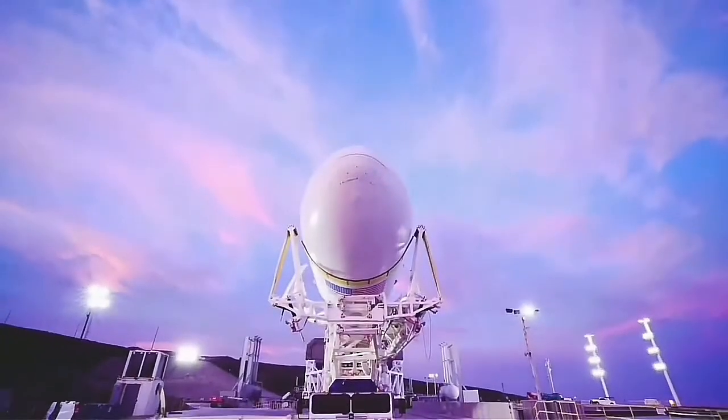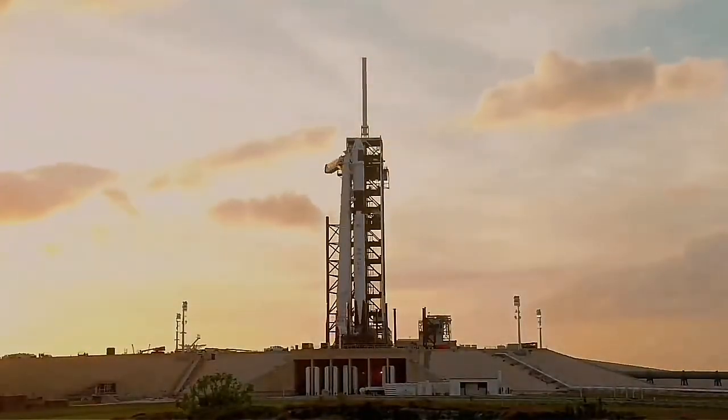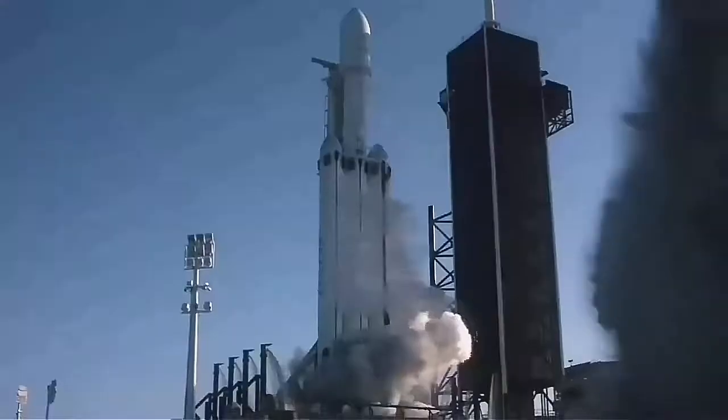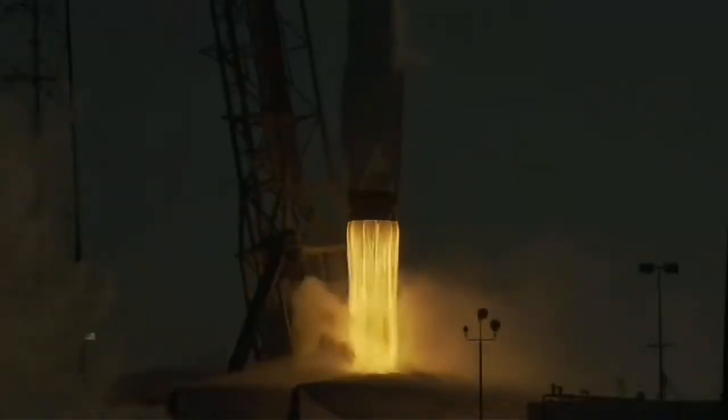LWO on weathernet. Liftoff conditions looking pretty good. STS is ready for launch. Ignition. Liftoff. Falcon 9 has cleared the tower.